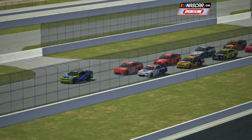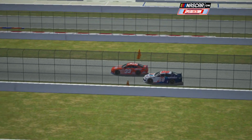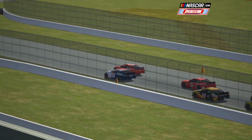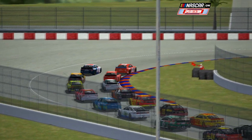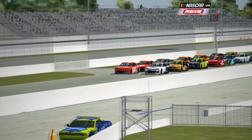Drivers, start your engines! This race consists of 36 laps across a 2.034 mile road course. Stage 1 ends on lap 12 and Stage 2 ends on lap 24. The race split into thirds. And there is the first green flag at Palm Beach.